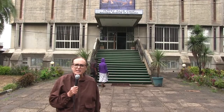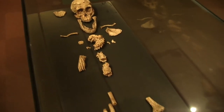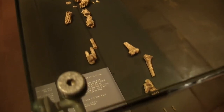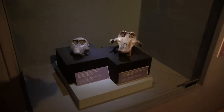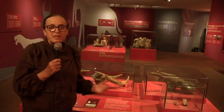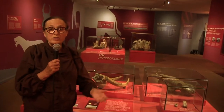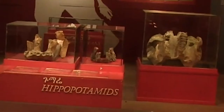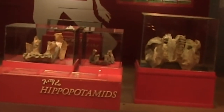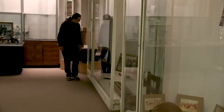The National Museum of Ethiopia was established in 1944, especially to house archaeological collections. But it also has ethnographic collections and fossils and remains of early humans. This room has skeletons from many early animals, from horses to crocodiles, hippopotamus, wild pigs. You can see how large they were.